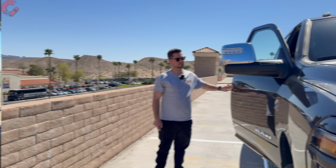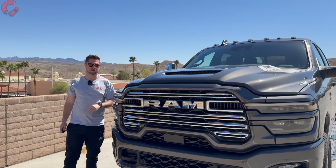Now, lastly, I do want to mention your warranty. It's going to be a 3-year, 36,000-mile basic warranty, 5-year, 60,000-mile powertrain. And guys, that's going to wrap up our in-depth review of the 2025 Ram 2500 Heavy Duty.